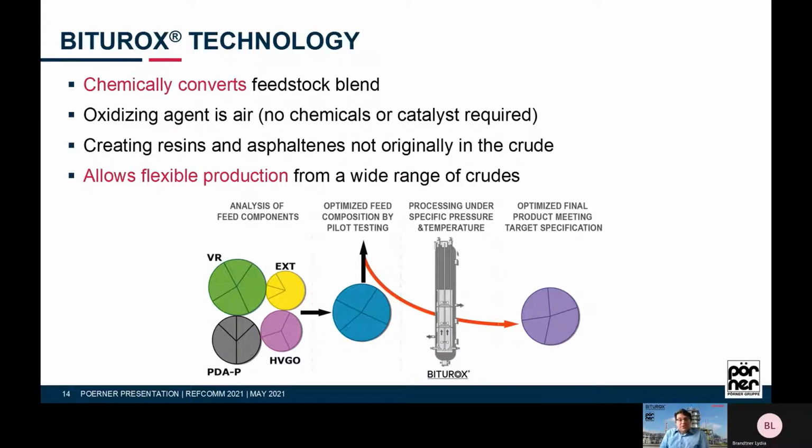Now, a few words about the technology itself, what it is and how it is properly running. It's clearly a chemical conversion, it's not a physical separation as in vacuum distillation. A really important factor: we are using air as oxidizing agent, no chemical, no catalyst. So it means the OPEX are really low, and that's really important. We are creating new resins and asphaltenes that are not in the crude.